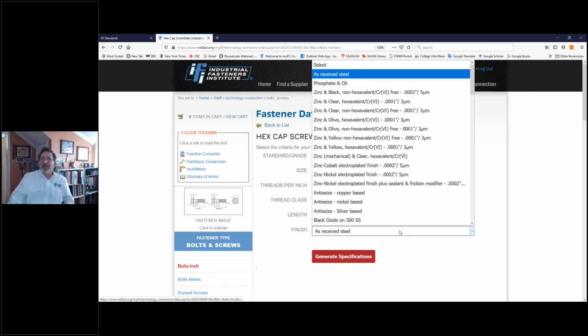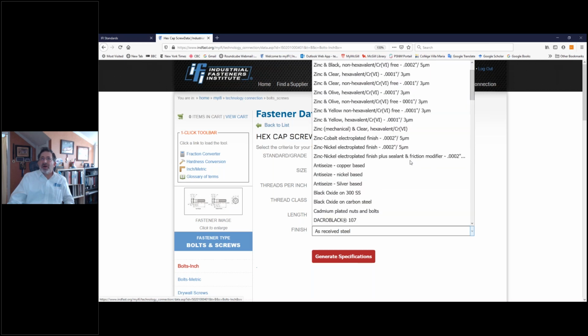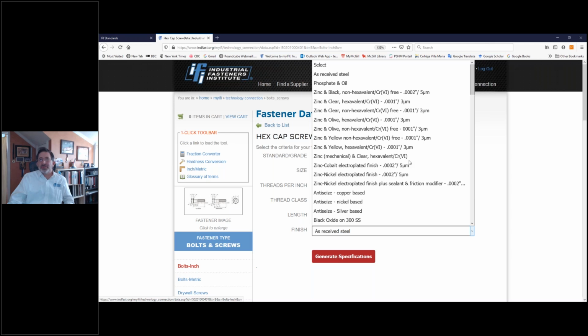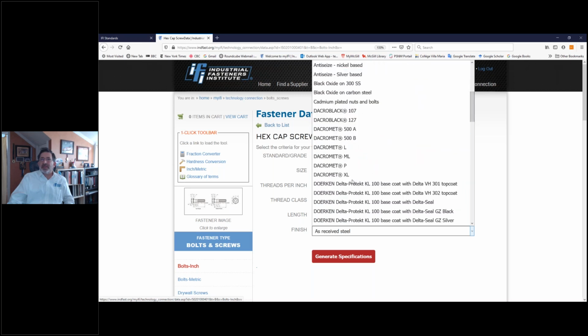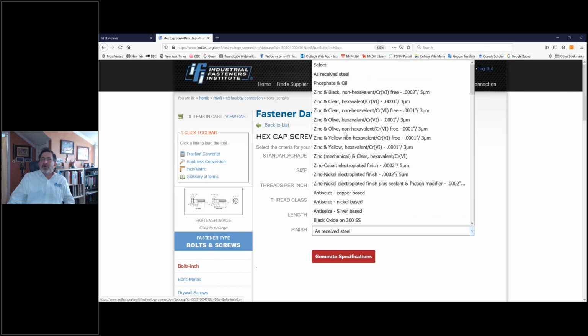And then for the coating, I click on this list, and it gives me a whole bunch of choices. And these choices are ordered by use. So the first choice is as received steel, which is basically no coating. Then you have fastener oil. Then you have a whole bunch of different zinc plating, and then you go down the list. You have all the zinc flake coatings and so on and so forth. So we're going to go with a zinc plating that's non-hexavalent chrome. So a yellow, because typically the grade 8s are coated with a yellow zinc.